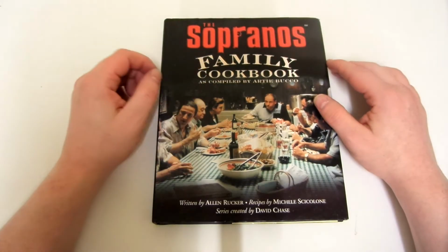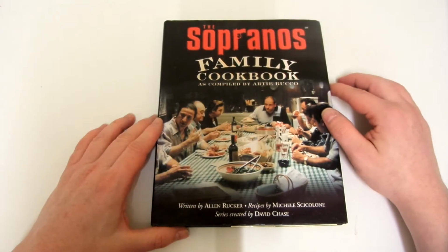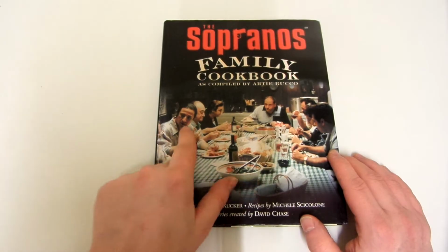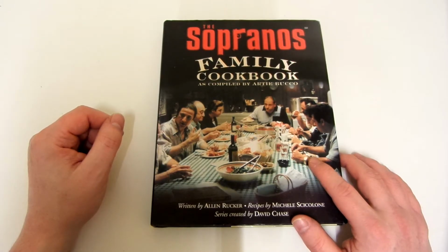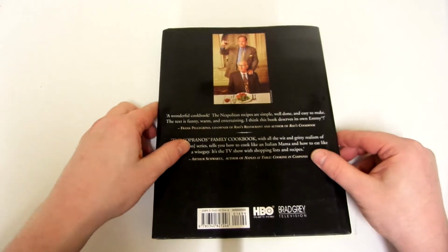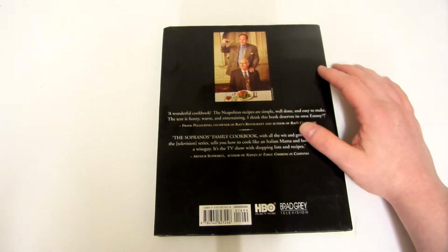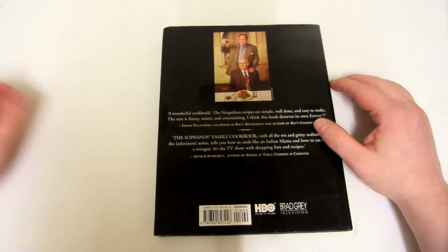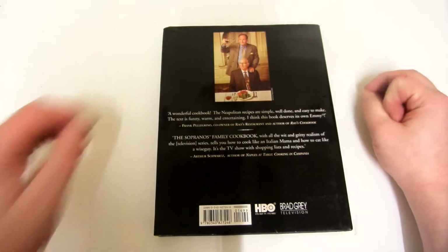So the Sopranos Family Cookbook is compiled by Bucco. Don't know if I'm pronouncing his name right. There you can see Tony Soprano with all of the other guys sat at a table eating a meal. And there's the back of it. I can't remember most of the people's names in The Sopranos for some reason, which is weird because it's one of my all-time favourite TV shows and I've been watching it since around 2002, so I can't even really remember his name. Is he called Uncle Junior or something?